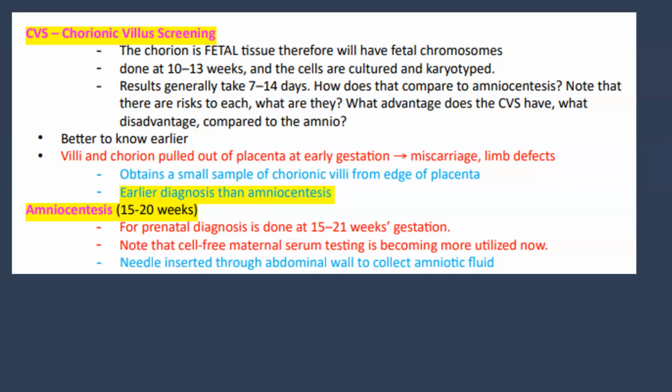If you're talking about genetic makeup, at 15 to 20 weeks, we have the perinatal diagnosis, around 15 to 20 or 21 weeks. Note that cell-free maternal serum testing is becoming more utilized now. And with the amniocentesis, with that word centesis there, we're talking about a big needle. It's inserted through the abdominal wall and it's collecting amniotic fluid.